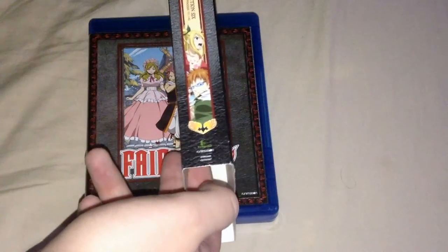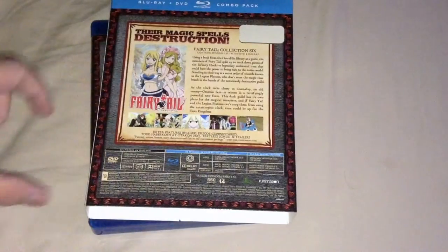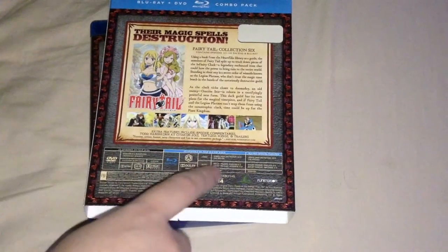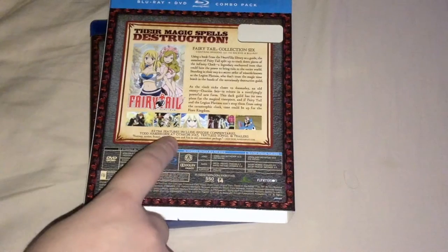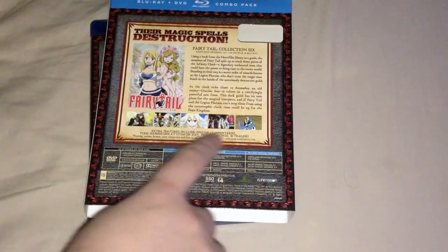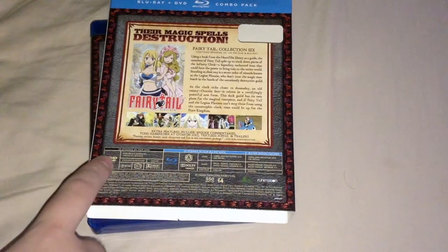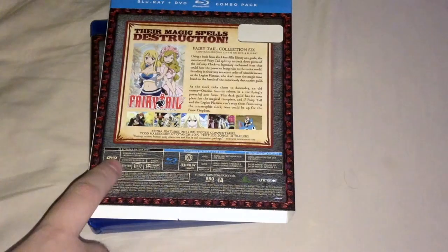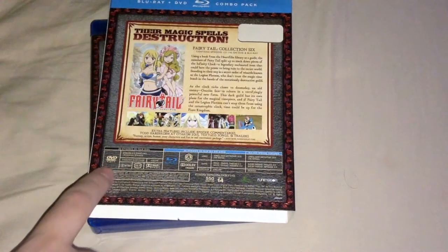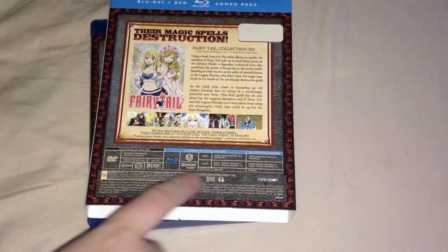Other side, the back, description, extra features include episode commentaries, Todd Haberkorn at Otakon 2013, textless songs and trailers, and all that. DVD has 22 episodes, and so does the Blu-ray, English 5.1 and Japanese stereo, English subtitles, Region 1, 16x9, Dolby Digital. Blu-ray is almost the same.